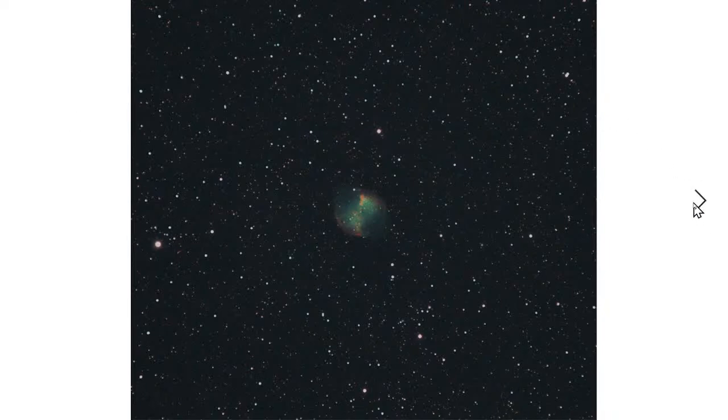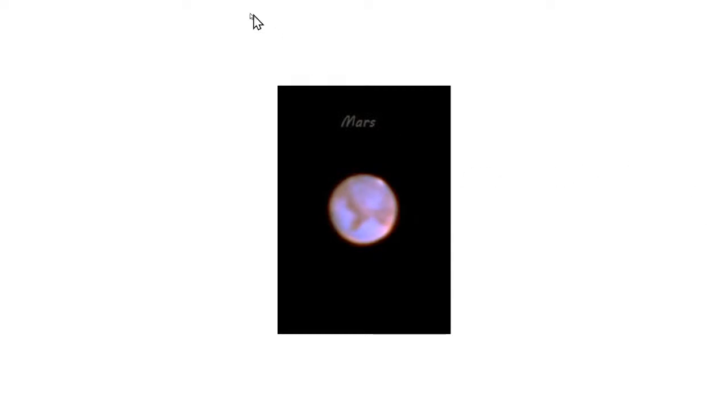But no, I'm real impressed. That's a nice scope. It's performing and doing everything really, really well for what I want. Here's a capture somebody took.